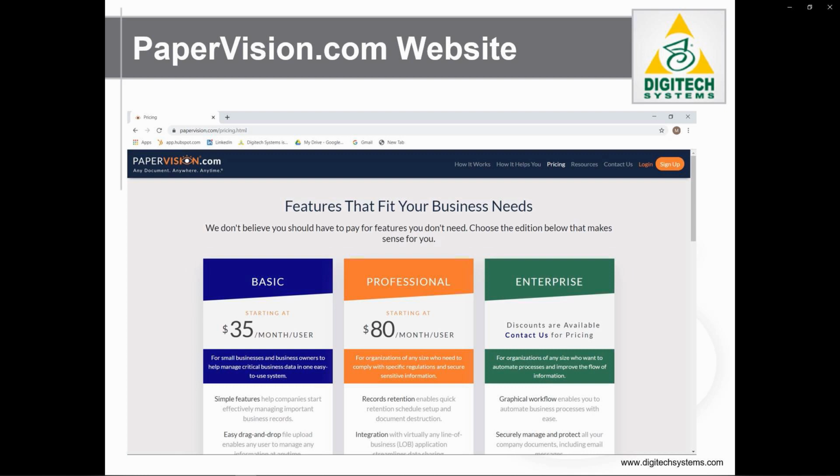PaperVision.com is available in multiple tiers. This allows a user to select only the functionality they need and only pay for the functionality that they need. There's also a very nice downloadable sheet that compares the different features in a nice checklist format. Very useful for both our partners and our end user customers.